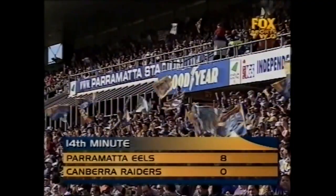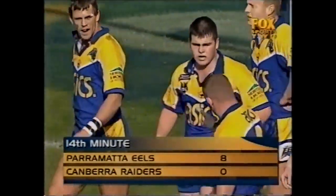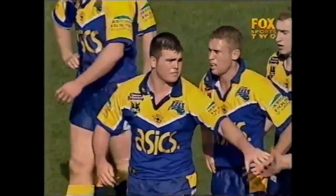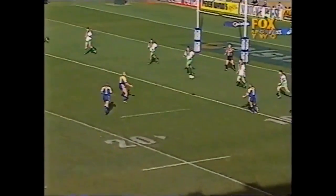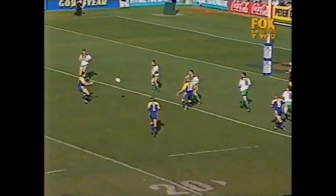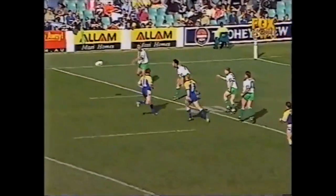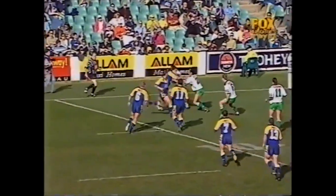You cannot allow a classy side like the Eels to offload the ball, second phase play. And it was Nathan Hindmarsh that basically was the architect of that try. It goes from the right side of the field. Vella, Jason Taylor, a number of hands. Butner also had a hand in it. And then the ball comes back.